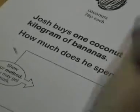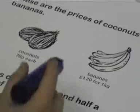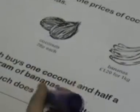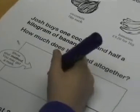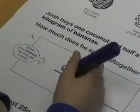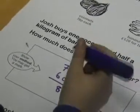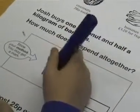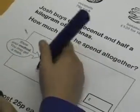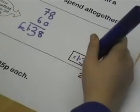Well, half of one is 50 and half of 20 is 10, so that would equal 60. And then we've got 78 and 60. Altogether that equals 138. Then just add a dot and the pound sign, so that is £1.38.